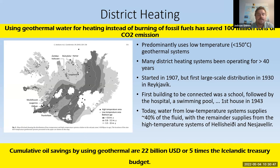And the cumulative oil savings by using geothermal are $22 billion, or 5 times the Icelandic treasury, which is a pretty impressive statistic. Geothermal is a great way to offset fossil fuels and make money.